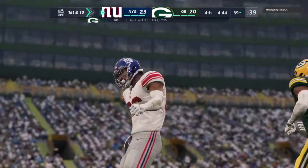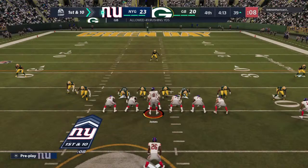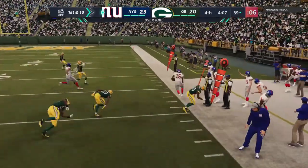That goes for a gain of 31. That is the exact right play call against that defense. So a hat tip to the offensive play caller because he won that part of the chess match. But give credit to his players as well. They won the execution part of it.